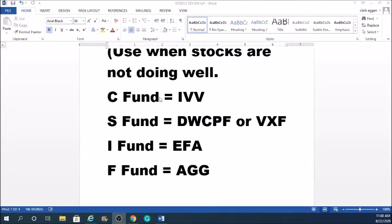As always, the C fund or IVV equal the S&P 500. They are the same. S fund or VXF equal small caps, I fund or EFA equals international markets, F fund or AGG equals bonds. What we do is we kind of do a general broad stroke overview of where the funds went for the week, do a technical analysis, and then let you guys make your decisions, and we show our allocation.